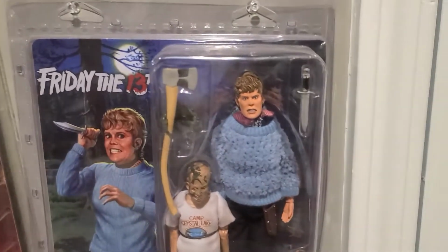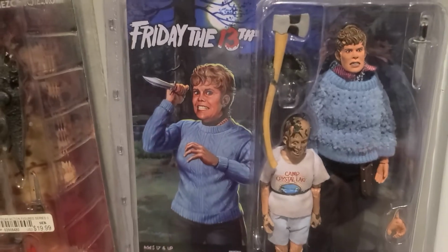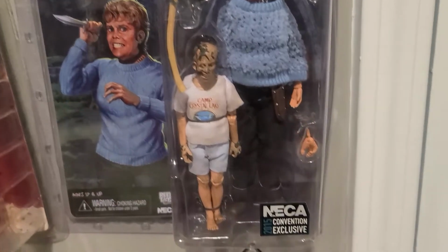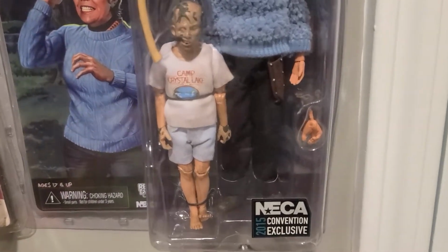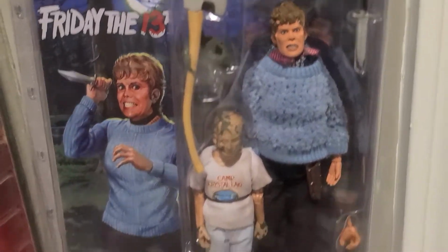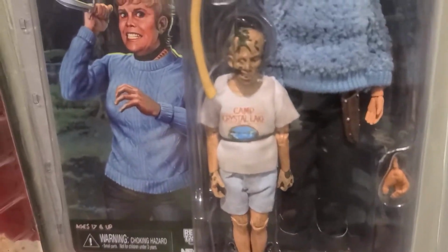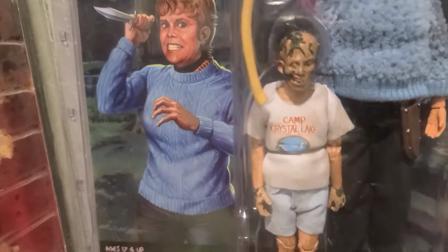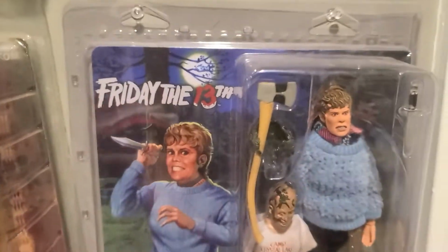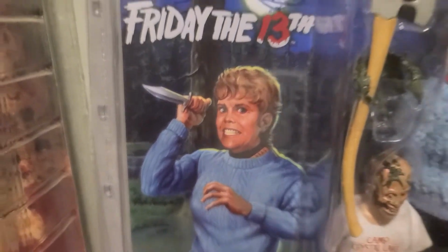This one right here I did pay a pretty penny for, but I was able to get to a reasonable amount with the seller, and this was years ago that I bought this. This was a 2015 NECA convention exclusive. This is the cloth Pamela Voorhees, Jason's mother, with Jason himself, and that's the only time a Jason figure has been released in the child form, so that just looks so good. Look at that detail. And I love the way the cover art looks too. It's just great. That is definitely Pamela Voorhees, for sure.